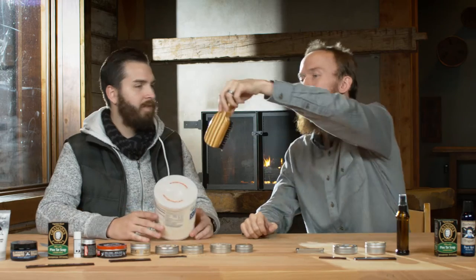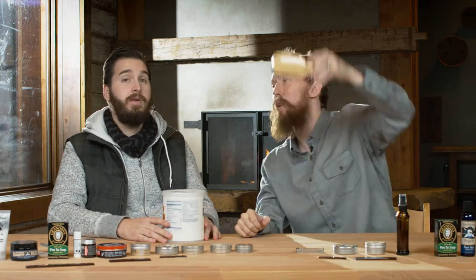The way I apply it is I actually just shove a beard brush in, pull it out, and then just go to town. You know what I'm saying? But anyways, that's shortening for you. The cheapest beard product you can get for people who don't give a flip about taking care of their beards.